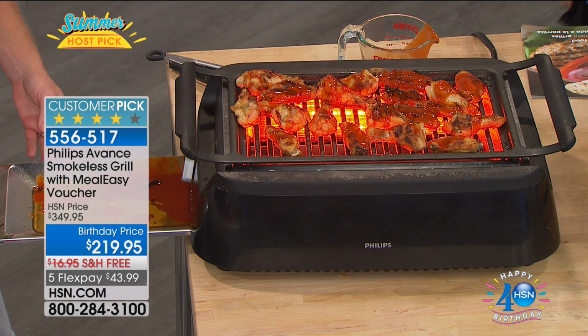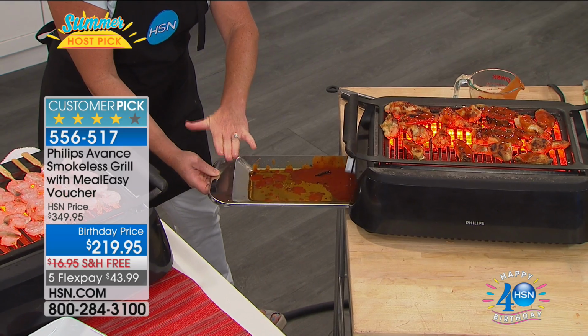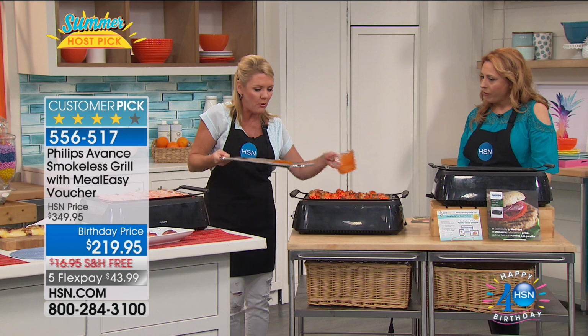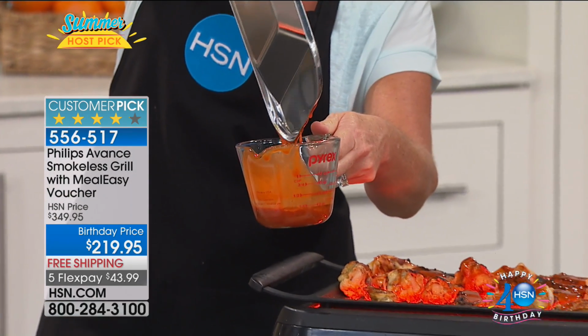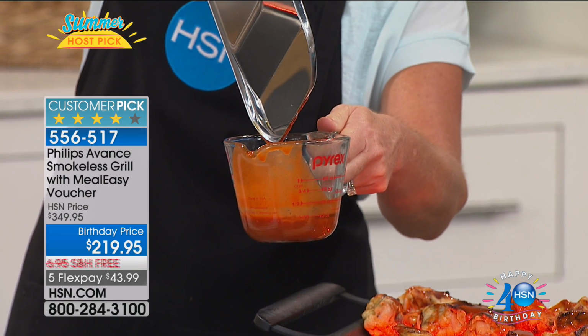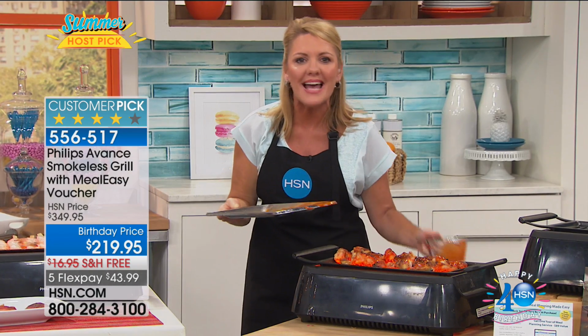I can pull this out with my bare hand because this is why it isn't smoking. This is a cool touch tray. You know what else I can do here? Look what I can pour right back off. The mess. How much easier is cleanup when all I have to do is throw this in the dishwasher and rinse it off. It's wipe clean. It's as easy as it gets.